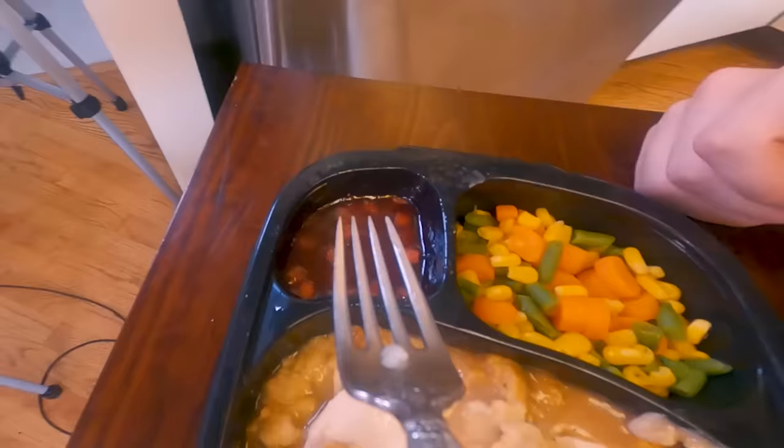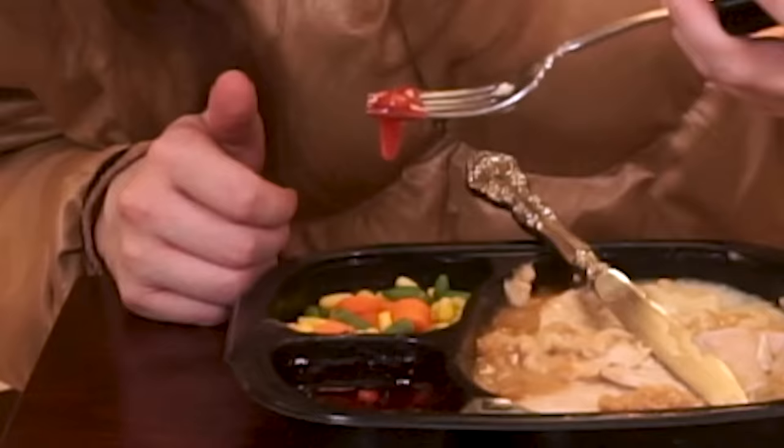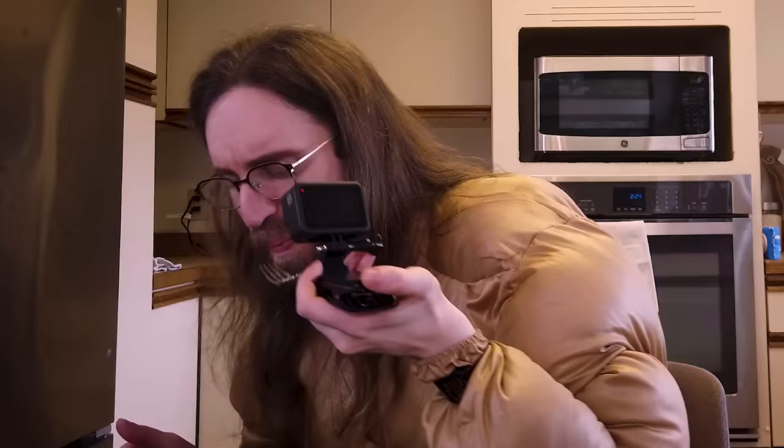Try the dessert. Plop. It tastes exactly the same as the apple cinnamon.